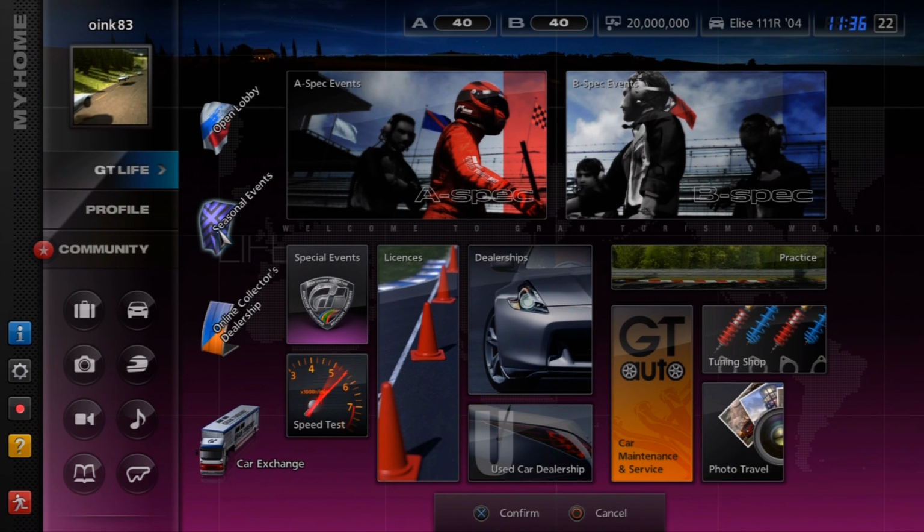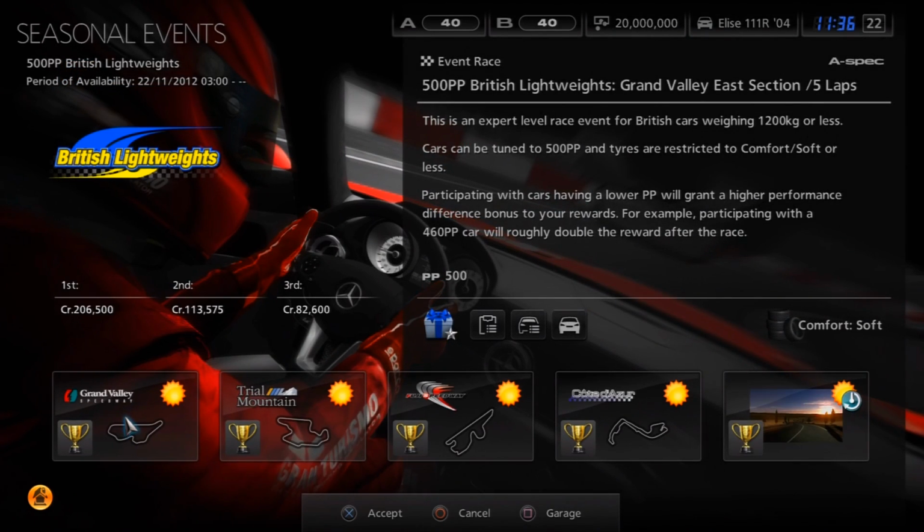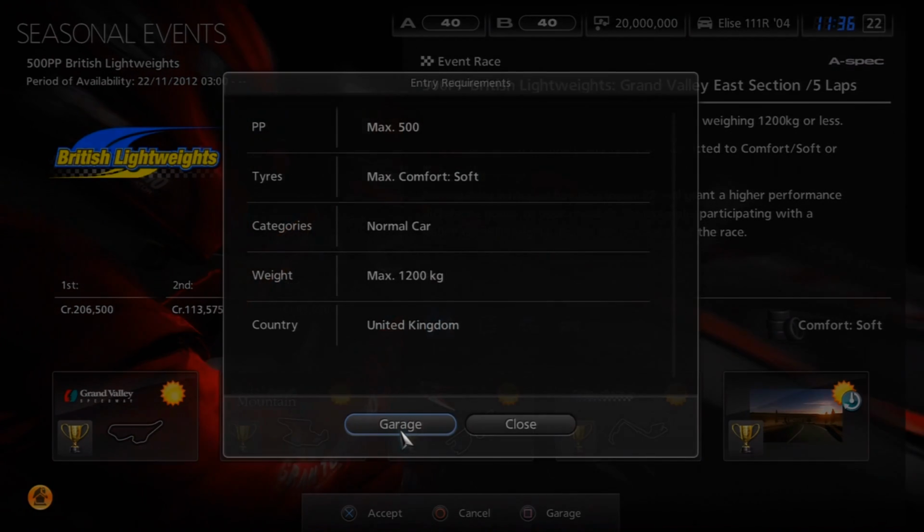It's Oink here, bringing you once again seasonals for this week as of 22nd of November 2012. This is the 500 performance points British lightweights. You'll find it on the furthest left, of course, under seasonal events. I'm going to show you all of the tracks, what I set up with, and the car I used.